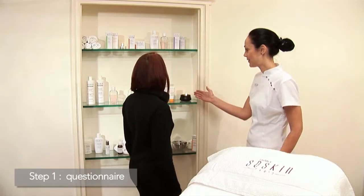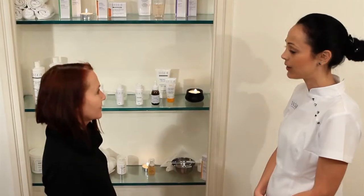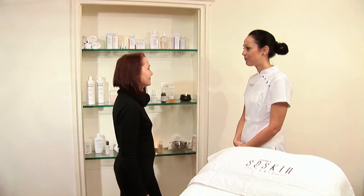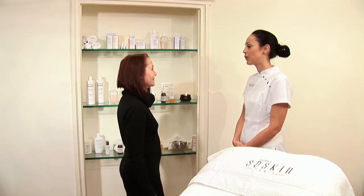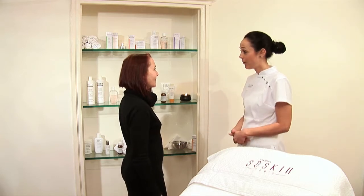Step 1, questionnaire. Before starting the treatment, the customer must be asked certain questions in order to check that there are no contraindications to the administration of a Soskin treatment. The answers to the questions must be negative. If there are any affirmative answers, the treatment will be postponed.